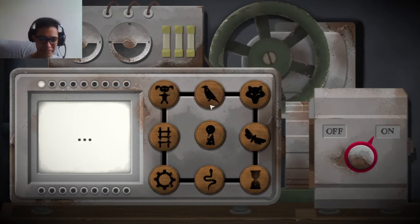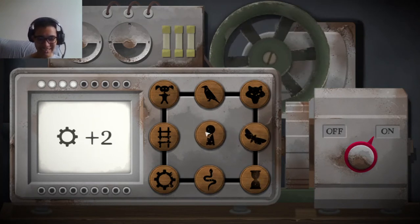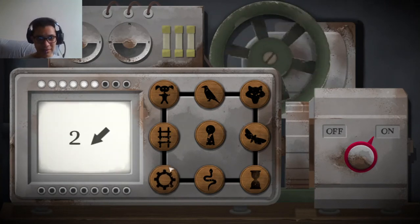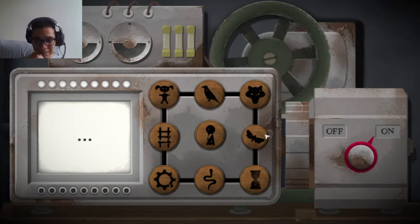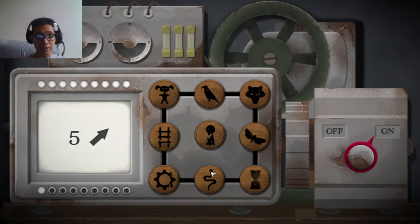Bird. Snake. Bug. Key. Hourglass. Gear. Railway. Puppet. Bug again. Bug, yeah. Snake? No. I got a 5. Snake. I got a 5.